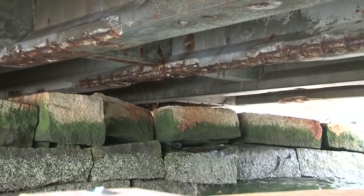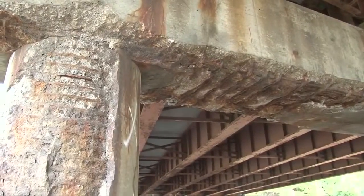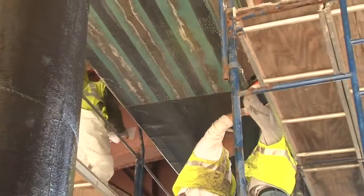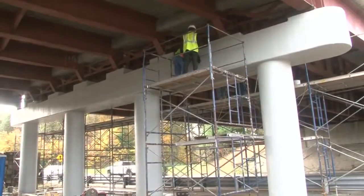Due to the aging transportation infrastructure in the Northeast, the structural integrity of hundreds of concrete bridges has been badly compromised and needs immediate repair. Carbon Wrap Solutions of Tucson, Arizona provides innovative products and turnkey engineering solutions as an effective and economical alternative for the repair and retrofit of bridges using fiber-reinforced polymers.